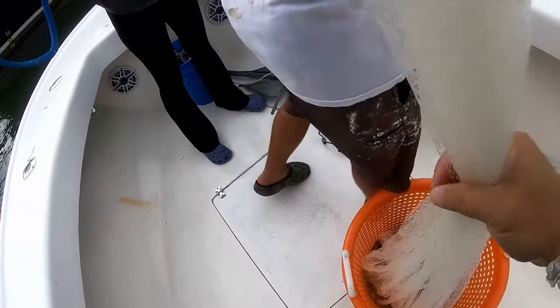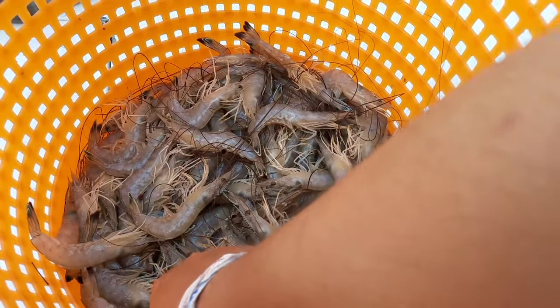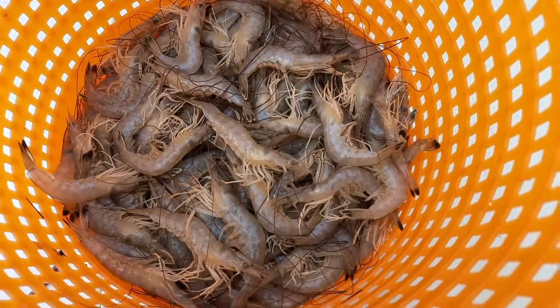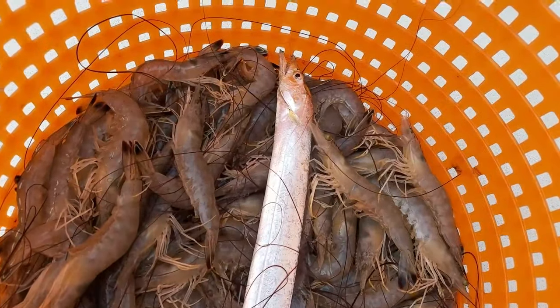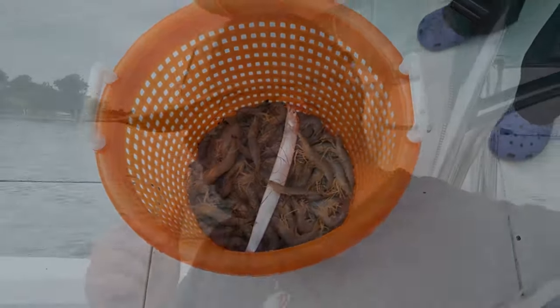Literally casting for snack time. We haven't gotten too much higher on here, but look, y'all got to see some of the size on some of these guys. Look at that. Goodness gracious. Look at them shrimpies. Oh, that's a bycatch. That's a ribbon fish or knife fish, whatever you call it. We're throwing it back. We don't want him.